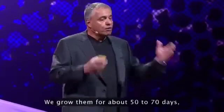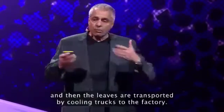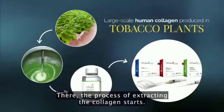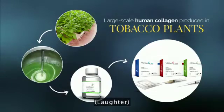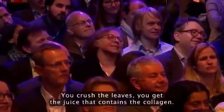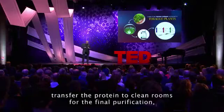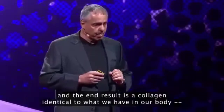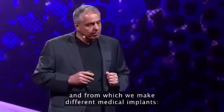We grow them for about 50 to 70 days. We harvest the leaves, and then the leaves are transported by cooling trucks to the factory. And there, the process of extracting the collagen starts. Now, if you ever made a pesto, essentially the same thing. You crush the leaves, you get the juice that contains the collagen, concentrate the protein, we transfer the protein to clean rooms for the final purification, and the end result is a collagen identical to what we have in our body. Untouched, brand new, and from which we make different medical implants.